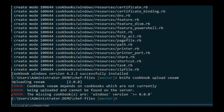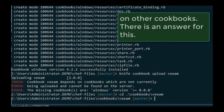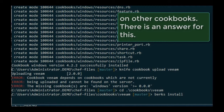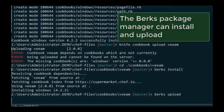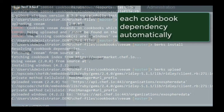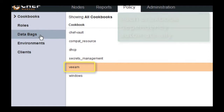Now, there are some additional steps we need, which are the dependencies that rely on some other Chef cookbooks. So for our example, Berks needs to be installed so that we can leverage that. But again, it's very simple. We need to install and upload that to our system. And now you're going to see that we've got the Veeam cookbook inside of our hosted Chef.